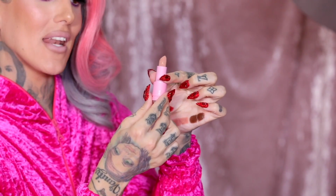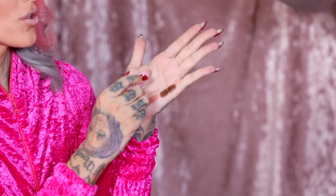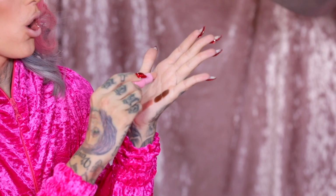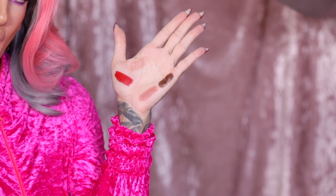Next up, we have shade Diet Mannequin. Now, Mannequin is my favorite nude from my brand that I have ever created for myself. This is the diet version where it is a little bit lighter, and I wanted to try to make a different tone, and here, we'll just swatch this over here. It is so pretty. It is more on the lighter side, so if you're afraid of that, put on a little darker lip liner and do an ombre.